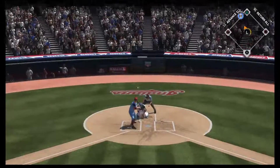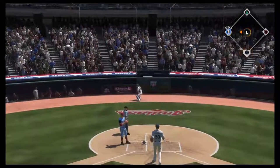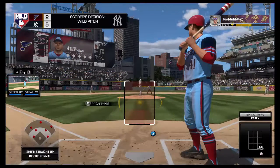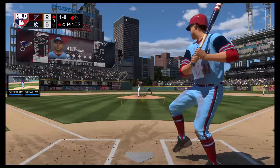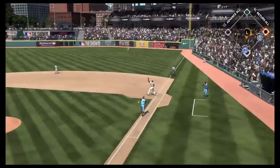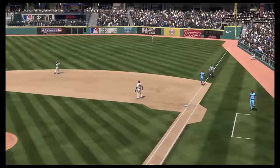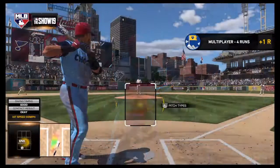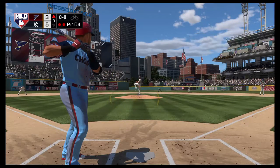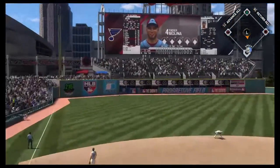Eddie. Pitch in the dirt, and that gets away. And he's going to make it up to third here as he advances on the wild pitch. 1-0 pitch on the way. Hit hard to short. Ramirez has it. Throw to first is in time, but meanwhile the runner is in to score. In now, Yadier Molina, and he needs to make something happen. They're down to their final out here in the 9th. That ball is absolutely crushed.